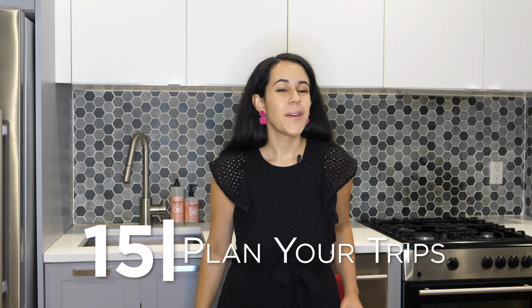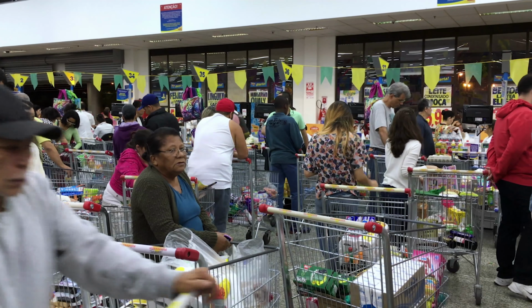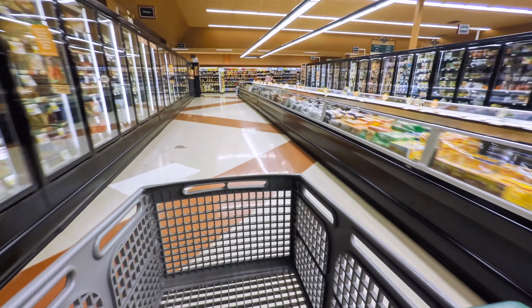15, when to go. Plan when you go strategically. Avoid the first of the month when it's often busiest, when food stamps refill and people want to spend their most recent check. Shop weekday mornings for middle of the week specials. If you go grocery shopping after work or weekends, that is when it's busiest with less inventory and less deals.